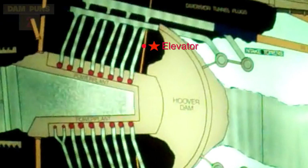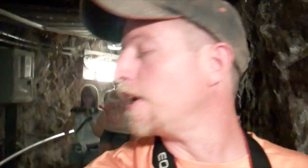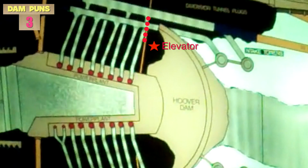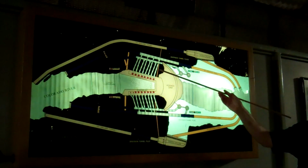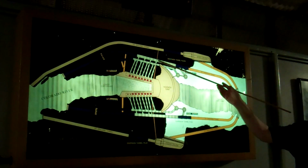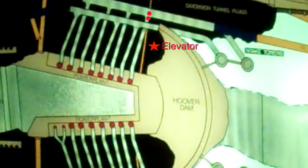Once off the elevator, our guide took us through an access tunnel. We just came through the dam tunnel. We found ourselves inside the Inner Nevada Diversion Tunnel. As we came out of the elevator, we walked down the ramp, and we are now standing here inside the Inner Nevada Diversion Tunnel. Before the dam could be built, the engineers had to create a dry spot in the canyon where the Colorado River was flowing.